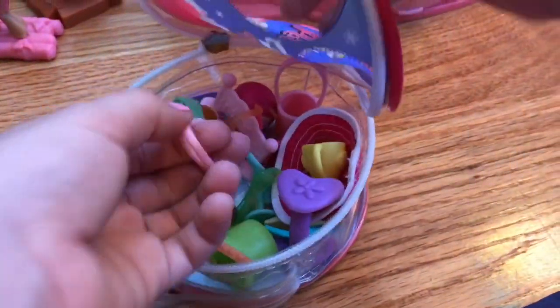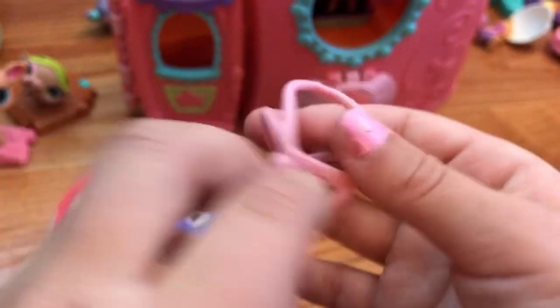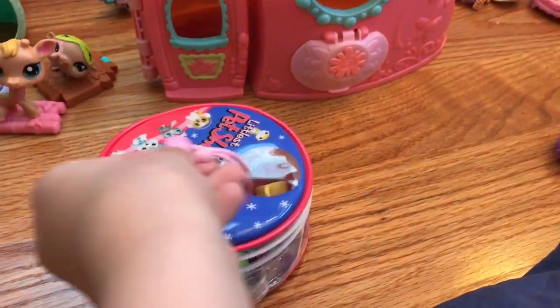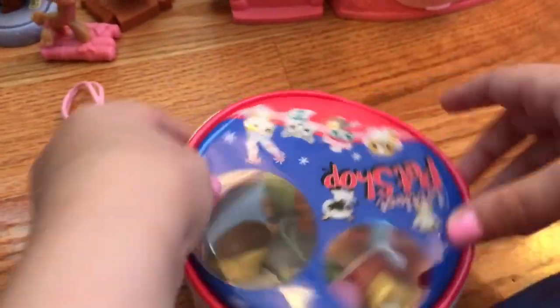So let's see. Then we have this, which I have no idea what this is. What is it? Harness for a horse, said the cameraman. Okay, a harness for a horse, I think.